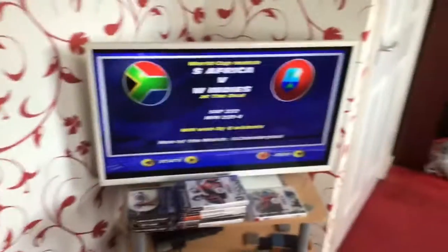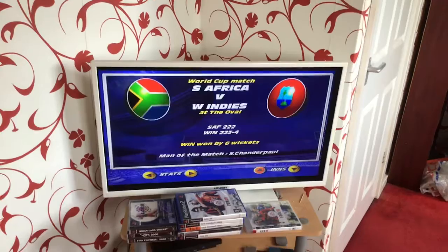Good afternoon. Match 5 of the 1975 Cricket World Cup has been played today in Group 1. Rebel South African 11 versus the West Indies at the Oval. Let's have a look at the scorecard and results. This is the outcome of today's match.